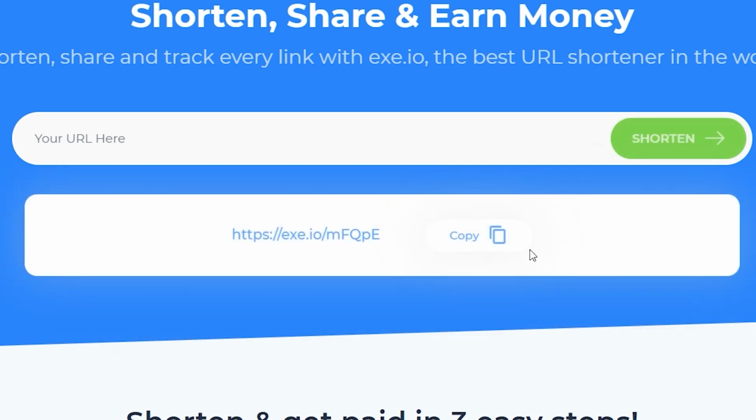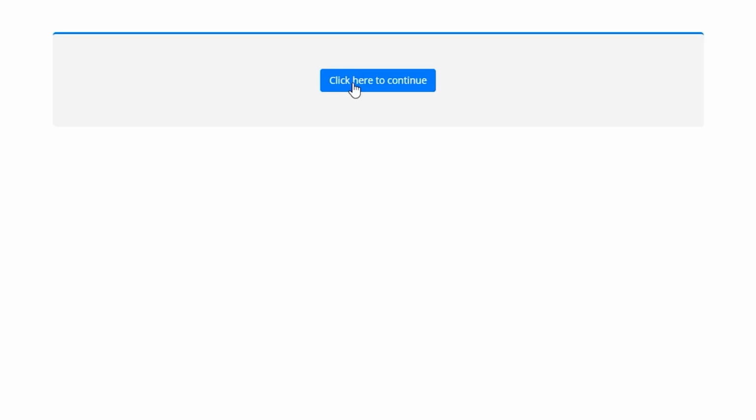You can copy that shortened link, and when you click on it, your shortened link is going to show you this window where it says click here to continue. It's going to give you some commercials, some ads, but that's just how they make money. So you don't have to worry about that. They're going to split the ad revenue with you.